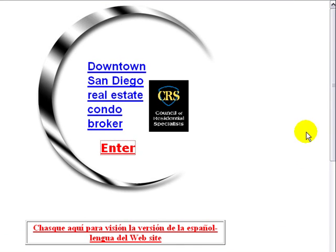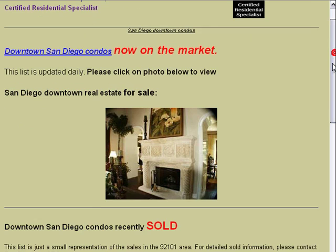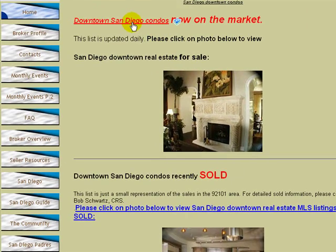This is a quick look at our downtown San Diego real estate site. Basically, this is the home page you're looking at right here. Just click where it says enter, and you'll come in over here. You'll be able to see, if you click here, some of the best condos that are listed downtown right now.